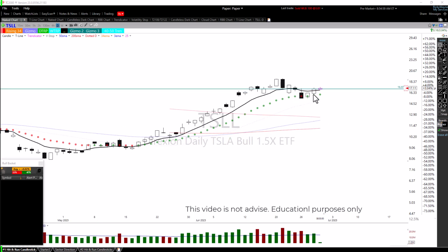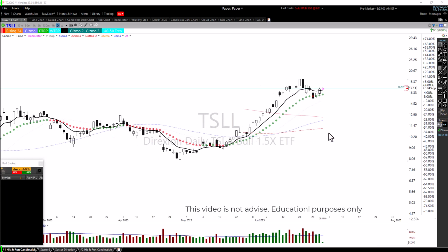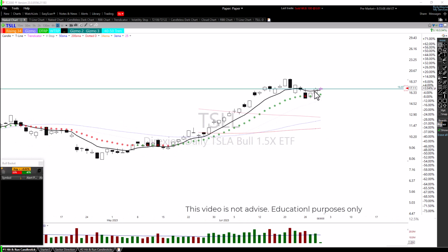TSLL, we bought this yesterday. A few people bought this along with us. Look at that nice little trend here. Nice bullish trend. Here we pull back, we start moving up. That's a good reason to buy it.